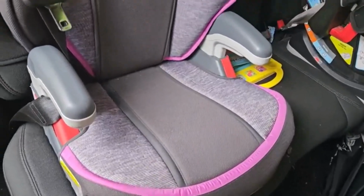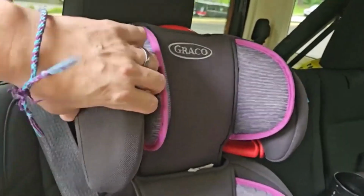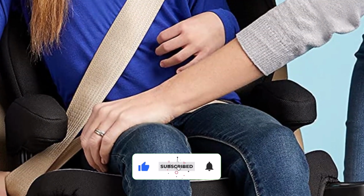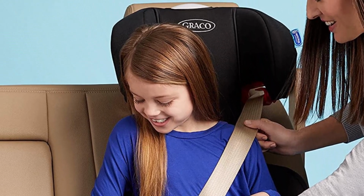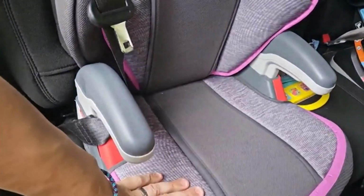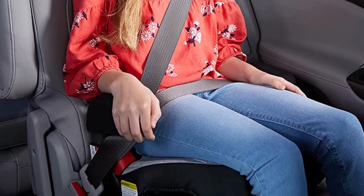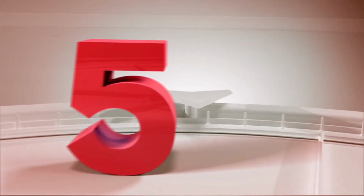Installing the Graco Turbo Booster Highback Booster Seat is a breeze. It comes with a straightforward installation process, and the seat belt positioning is simple and intuitive. The seat securely attaches to your vehicle's seat, ensuring stability and minimizing movement during travel. The Graco Turbo Booster Highback Booster Seat is built to withstand the test of time. Constructed with durable materials and solid craftsmanship, this booster seat offers long-lasting performance, ensuring it remains a reliable safety companion for your child.